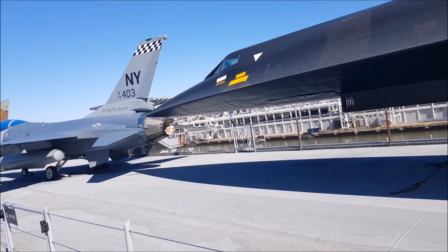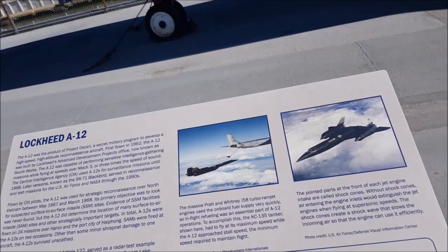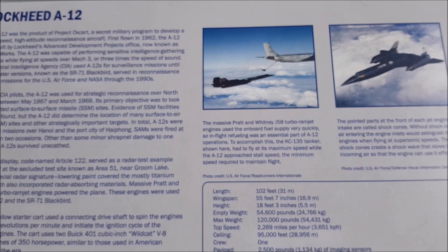Pretty cool. So actually, after looking at the poster, the guy called it a Black Hawk, but it's actually more commonly referred to as a Blackbird. And that's what I remember it being called. I've reminded myself now. So yeah, it's crazy. Look at that. You can pause it if you want to have a read. But the Lockheed A-12 Blackbird. So cool.